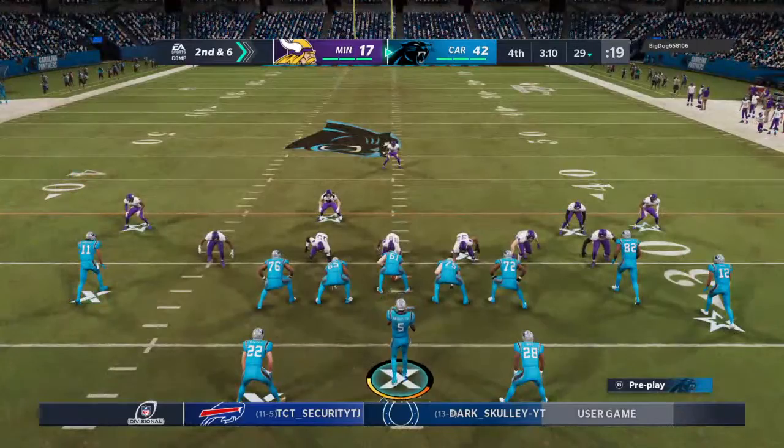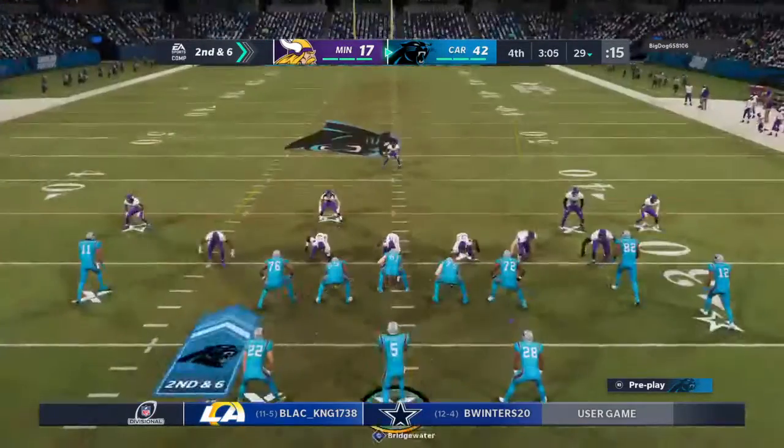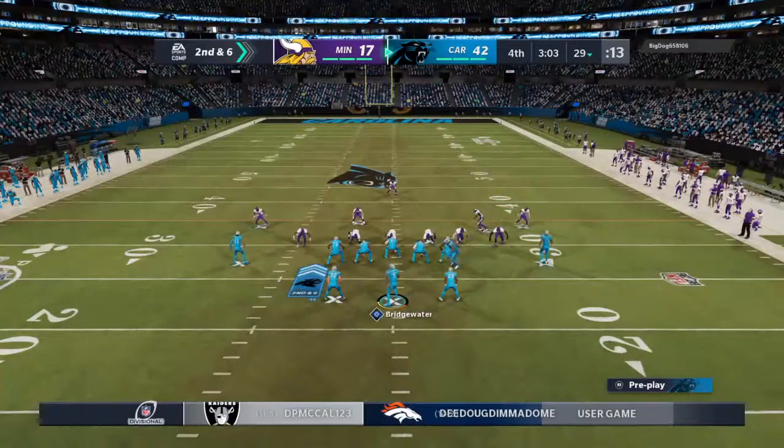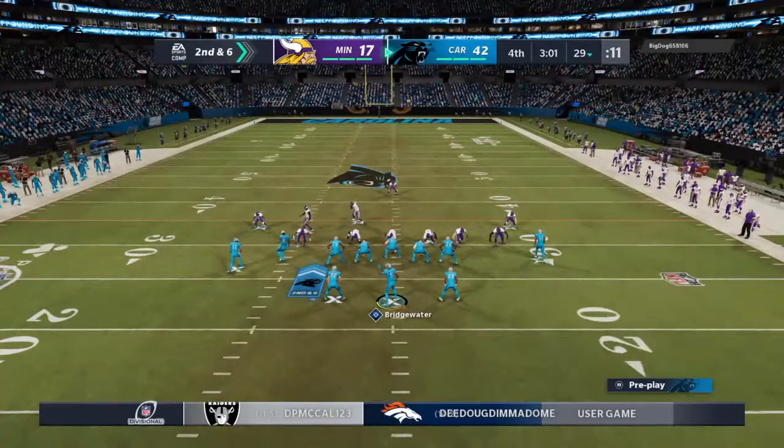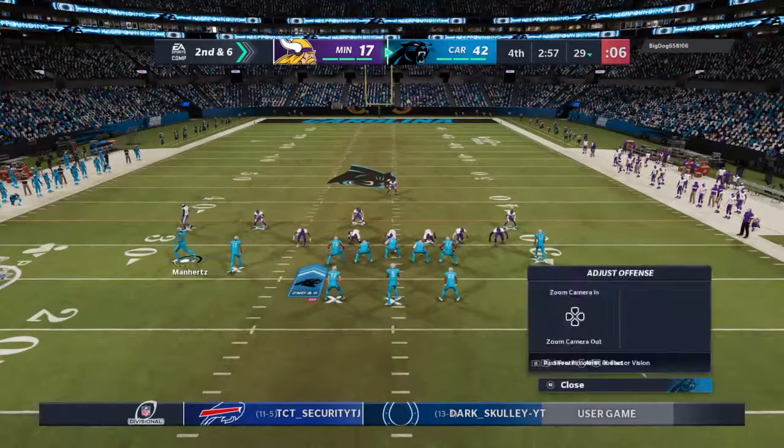2nd and 6, just inside the 30. It's our field. It's our house. Watch it. Hatchet. Motion. Pump. Delta.